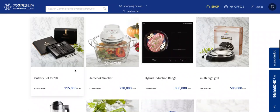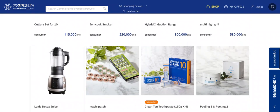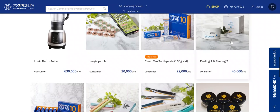The boxing is awesome. We have air fryer. We have this stovetop, as you can see. It might be a little bit confusing what it is, but it's a stovetop range. We have a grill. We have a juice and smoothie maker. We also have the magic patch for muscle pain relief. We have toothpaste.